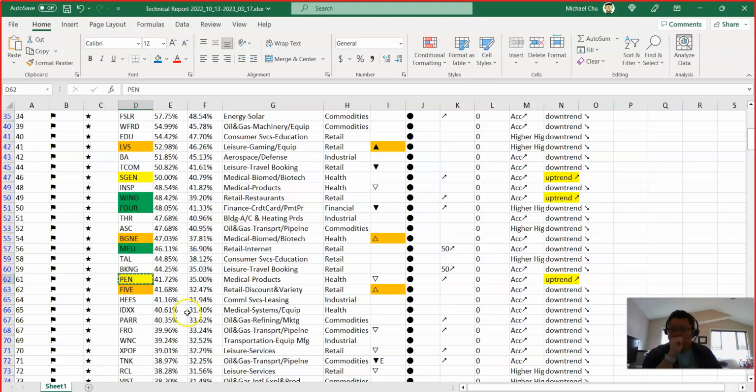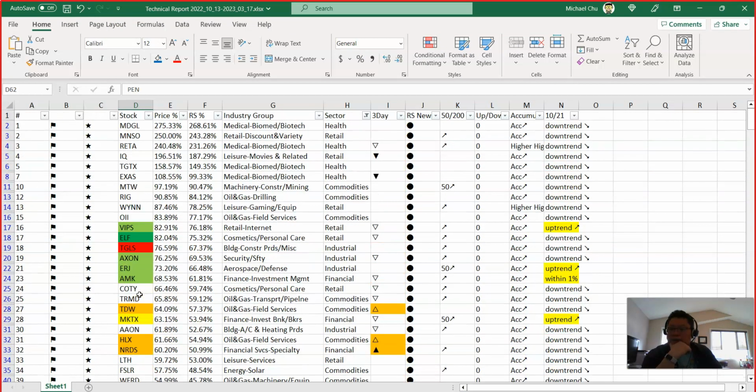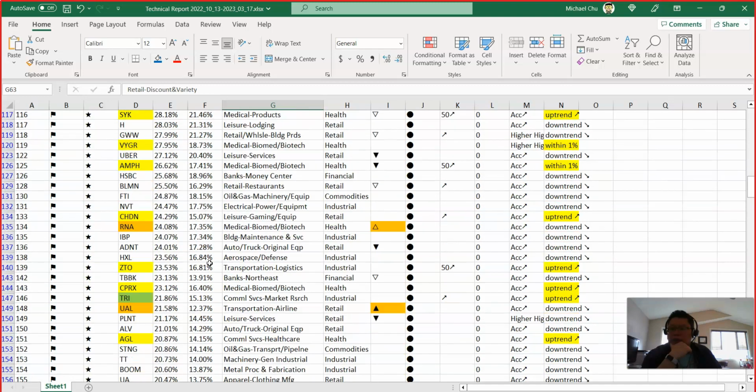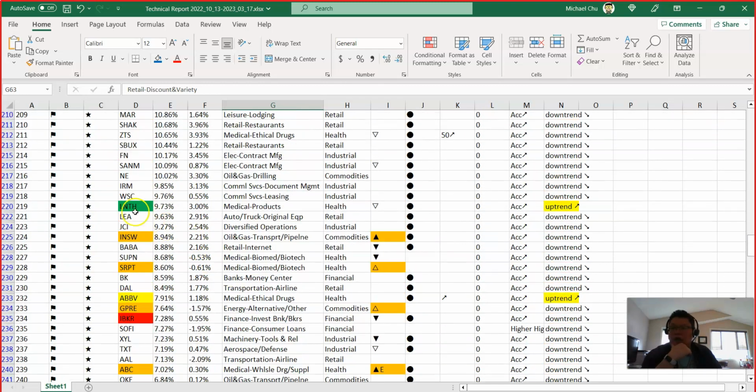Oh, you know what? I took a couple of positions in health stocks, which is none of this, which I wish I did. Pen and Pod, those are two really strong ones in the medical products group. But there's a couple other ones. Let me see. It should be down here maybe. It's a little bit farther down. Okay, LNTH.